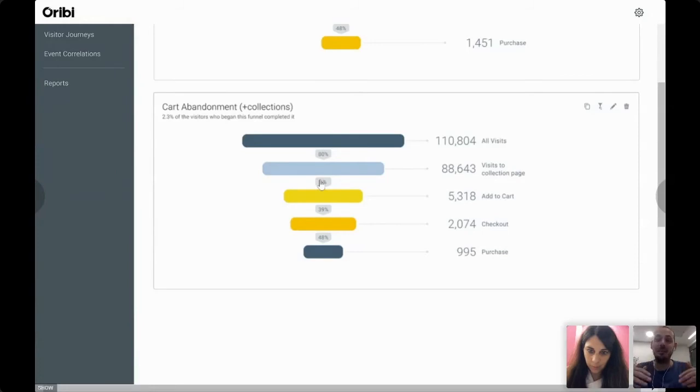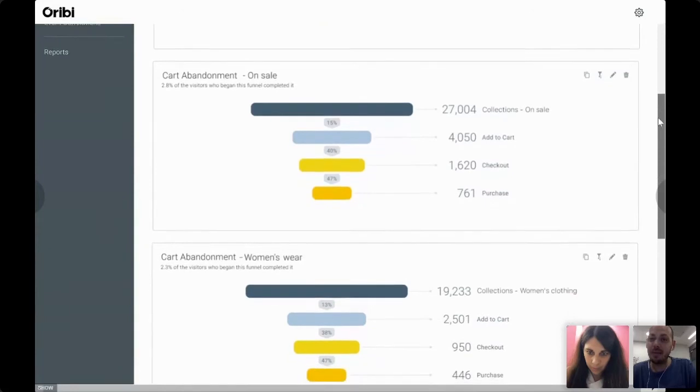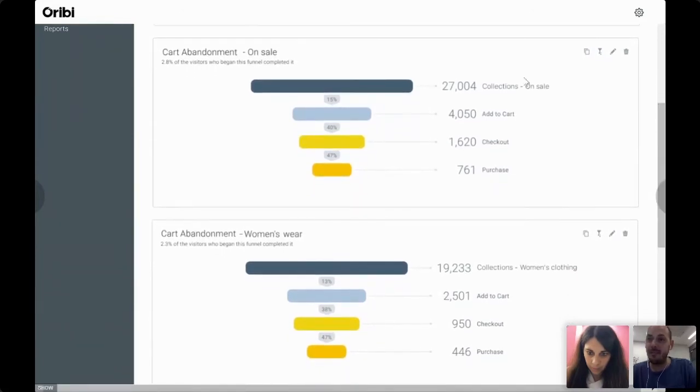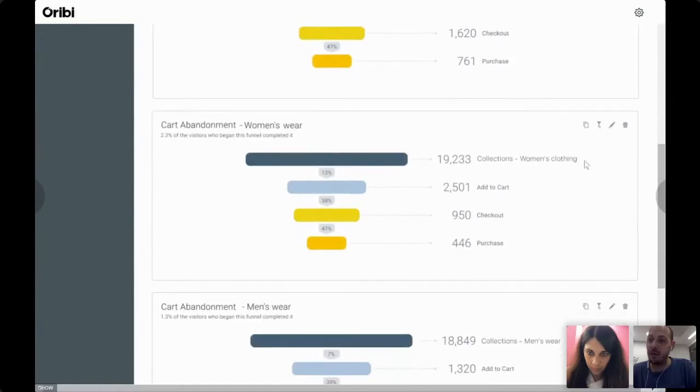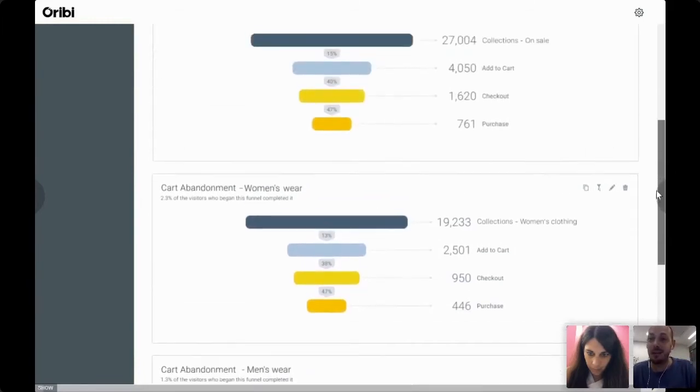So let's start by building secondary funnels. What I mean by this is I have many different types of collection pages. I have different types of products that I'm selling. I have different categories. Let's start breaking those down, comparing the funnels and seeing if I have anything that's not performing as I expect it to be, right? In this case, I have my on sale, my women's clothing, and my menswear. So I looked at all my collection pages and broke it down based on my category to see if I have a category that's underperforming.